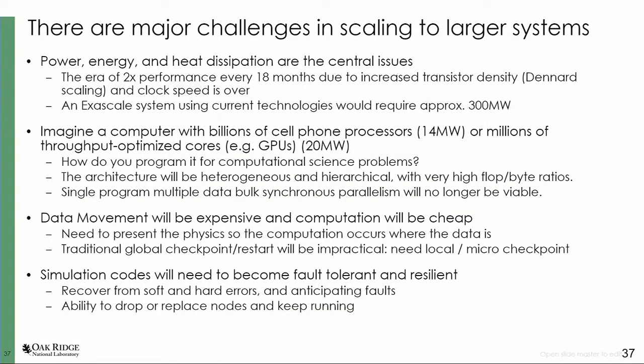There are tons of challenges. I mentioned the aspect of using the GPUs. We could build an exascale system right now using the current technology, but it would take about 300 megawatts to run, so nobody wants to do that. So really, we need to continue to push the hardware to get more performance at reasonable power levels. There are really a couple of different paths being pursued. One is tons and tons of smaller processors, cell phone type processors, or millions of GPU or accelerated type nodes. Obviously, Oak Ridge has been more on this path using accelerated hardware. And we'll see where that goes.